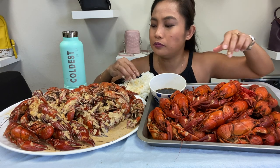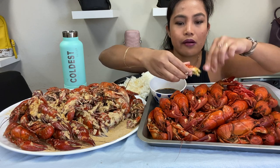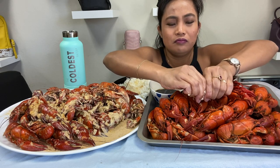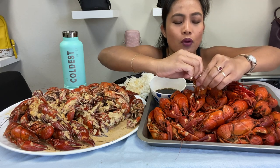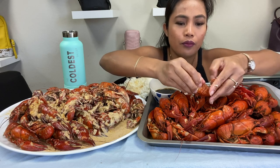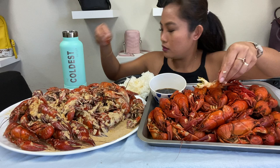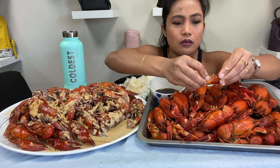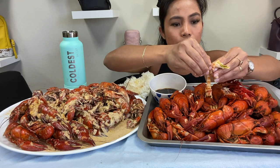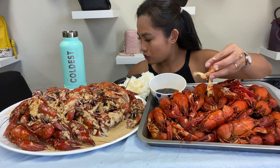Oh my god. This is so good. Wow. This is truly the best crawfish. I have been waiting for this for a really long time. It's gonna be messy, so make sure you get, because this big crawfish has big guts, so make sure you get that out. You don't want to eat that one.